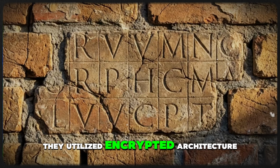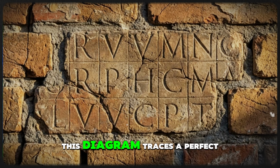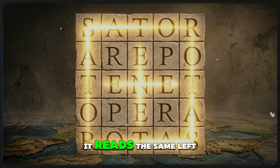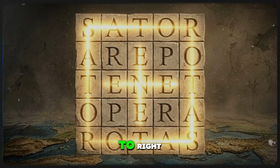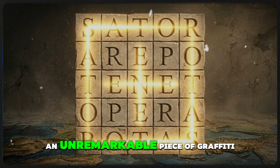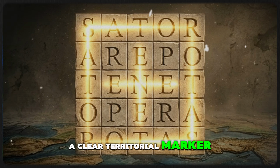They utilized encrypted architecture like the rotunda or satyr square. Found in Pompeii to identify safe spaces for their radical new faith, this diagram traces a perfect multidirectional palindrome. It reads the same: left to right, right to left, top to bottom and bottom to top. To an outsider, it was an unremarkable piece of graffiti. To an initiate, it was a clear territorial marker.